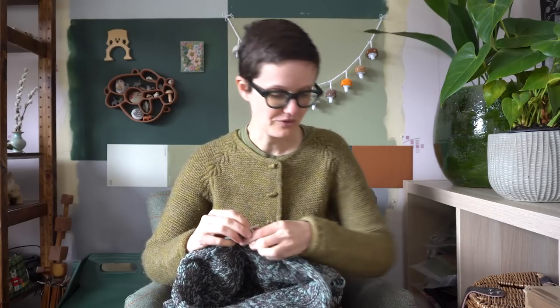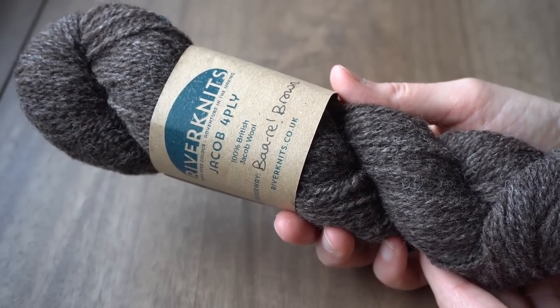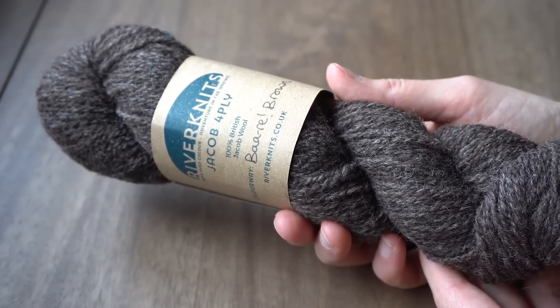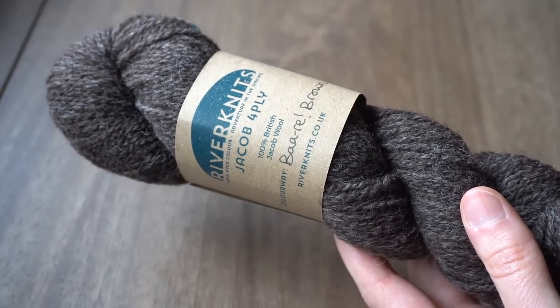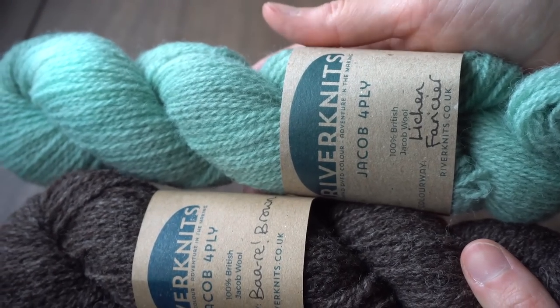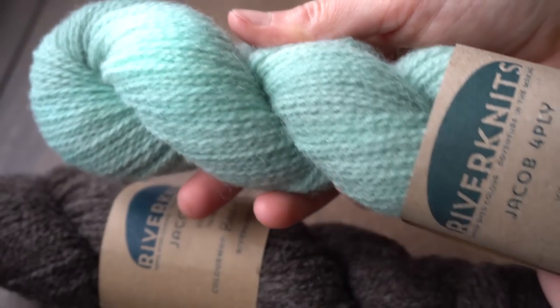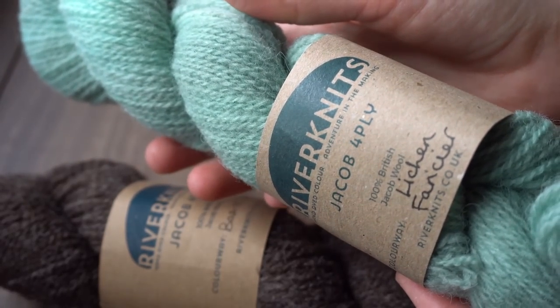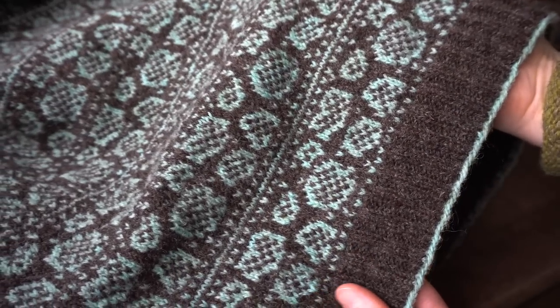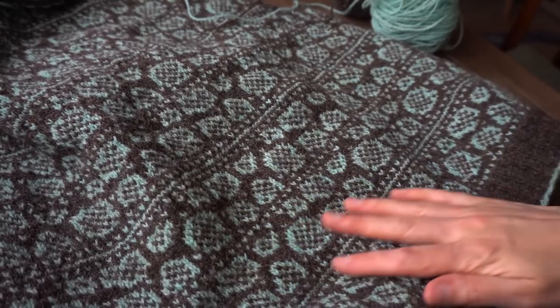So the main colour for my cardigan is this natural brown, and the contrast colour is a special colourway called Lichen Fancier that Becky dyed specifically for this project, that's dyed on the natural white base. And I love how these 2 colours play together. The contrast is just right.